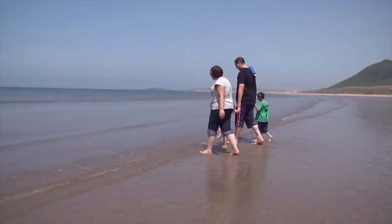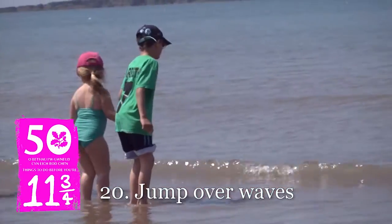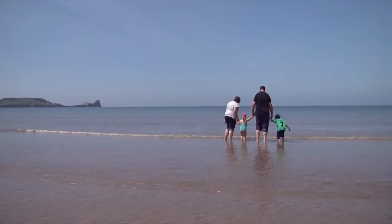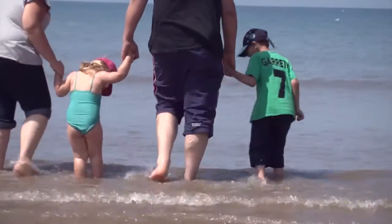Then we went down to the sea and we jumped over waves. And Mummy was holding Daddy's hand and I was holding Seren's hand. Well, yeah, we were in the sea holding hands together and jumping over the waves, and it means a lot to get out together. It has brought us a lot closer together.